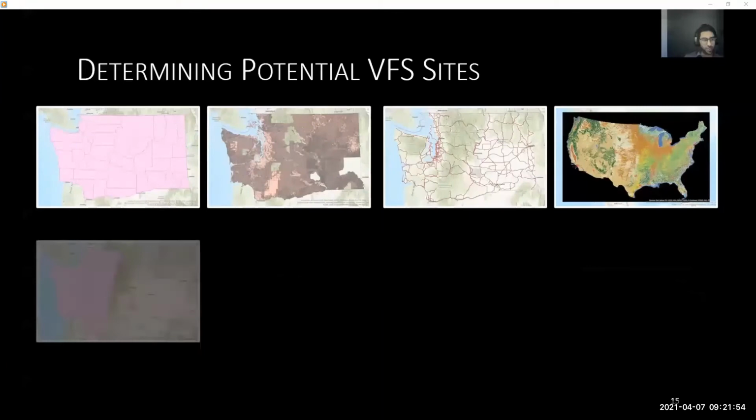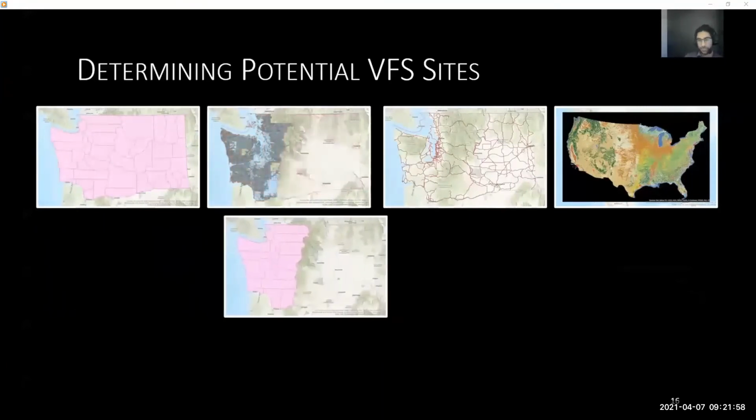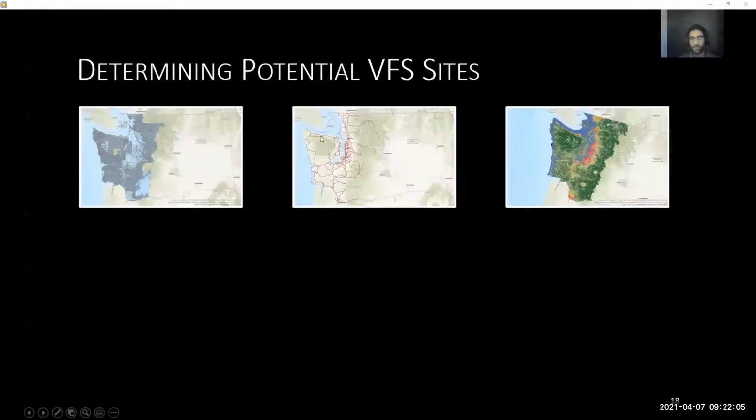So first thing I'm going to do is clip all of these to Western Washington. Okay, and now we have these 3 maps. And so we can only establish vegetated filter strips within the Washington state right-of-way. But unfortunately, there was no right-of-way map. But I did find this tax parcel map. And under the assumption that only that public land is not taxed, we could invert it to find the right-of-way.